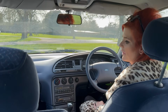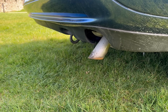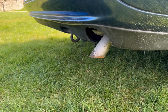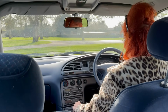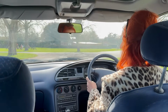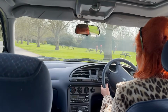Have a listen from the outside, and then we'll go for a poodle around Beaulieu. Right, let's go on an adventure. Oh, there we go. It's got that spongy gear change that you find in a lot of 90s cars. 5 forward gears on this one, by the way. Also, very nice suspension. Took mowing over that grass quite well.